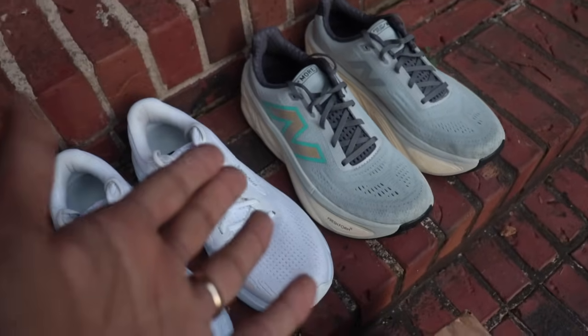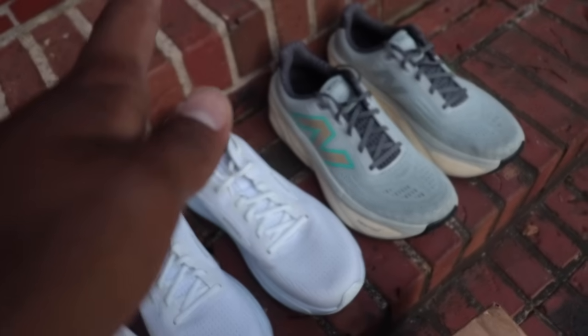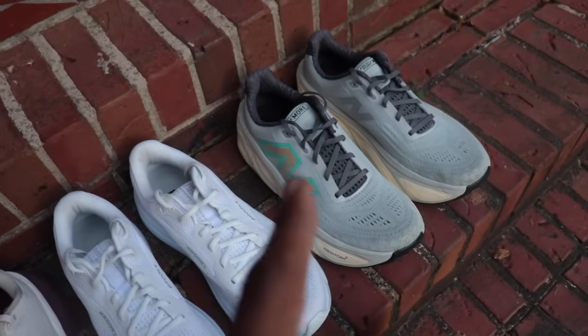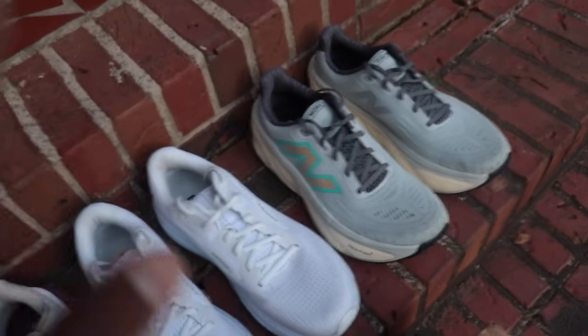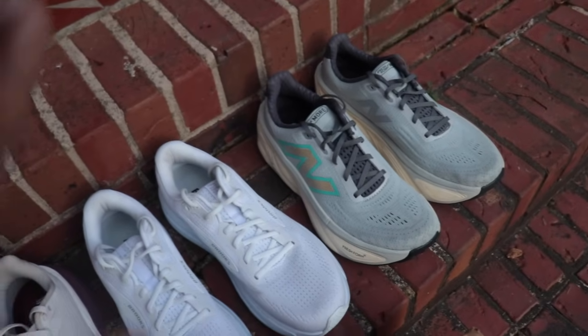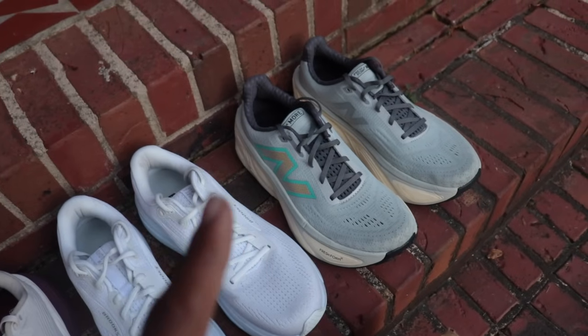And then New Balance has an absolutely wild EVA blend in the Fresh Foam X More v5, one of the softest yet weirdly bouncy foams. This is an awesome shoe, but I do have to say, I keep gassing up the More v5. It's like the Boston 12. When I gassed that shoe up, everyone just bought it and then they were upset. It didn't work for them. So do not buy the More v5 if you do not want a narrow toe box.